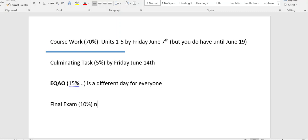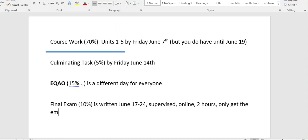And then your final exam is written, I would say most people are doing it between June 17th and the 24th. That seems to be the dates that I have. And it has to be supervised and is online. Okay, I'm going to write this. Supervised, it's online, and it's about 2 hours long. And you only get the measurement formula sheet.